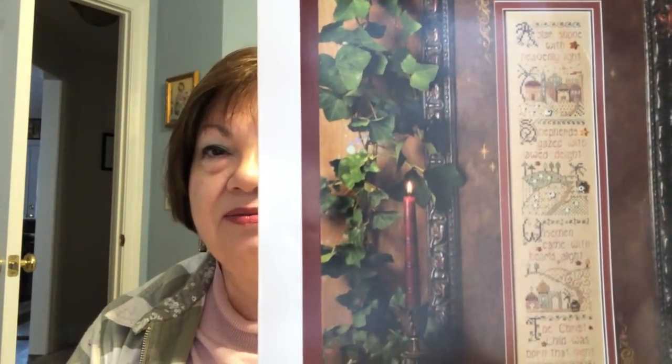Hello everyone, welcome back. Today is the 11th of December, and I'm here to share some stitching with you. This is the second of the 3 starts that I wanted to do during December for my Christmas stitching, and this is by Shepherd's Bush, and it's called Holy Night.